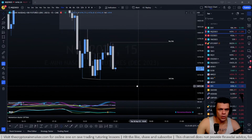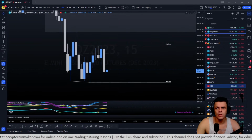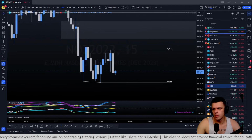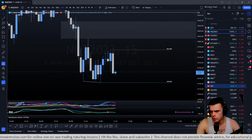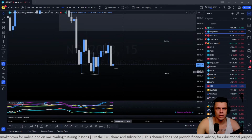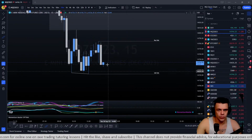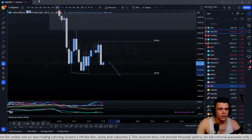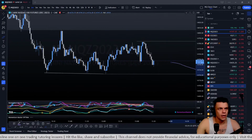So for my entry model, the very first thing is that liquidity needs to be taken. So I want to see, all right, the kill zone has just started. The silver bullet session starts in 29 minutes. But I basically want to see price take one of these levels. And then as soon as it, for instance, comes in here, then I'll move to the lower time frames, for instance, like a 2 or 1 minute.